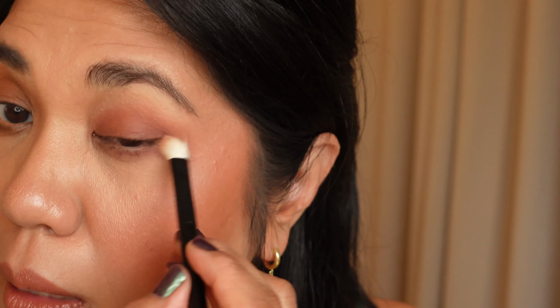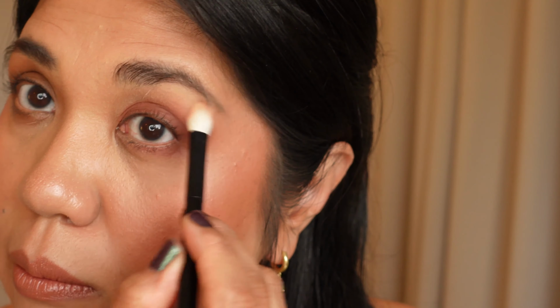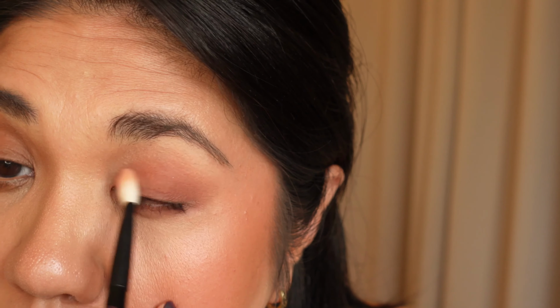And then again, taking that same clean rougher 2 brush and just blurring out the edges. Okay, so I'm not going to pull out as much as I did here. I just wanted to show you can build up something more smoky, or if you wanted something simple, this is a realistic way to use these products. Okay, so that's how it looks just using the makeup in a simple way. I curled my lashes, and then you could just finish off with mascara and be done with it.